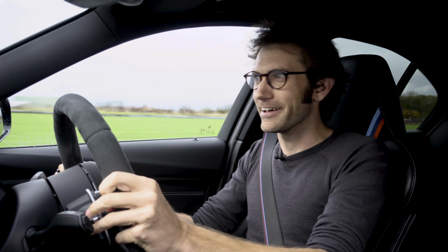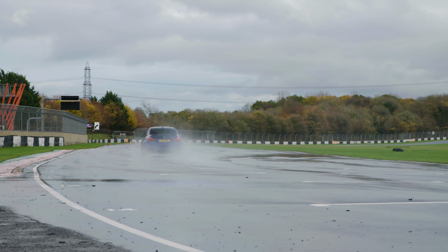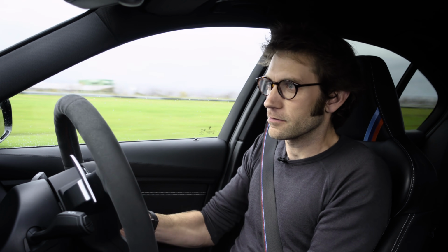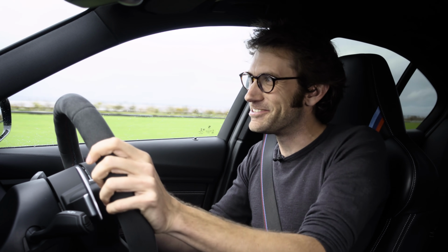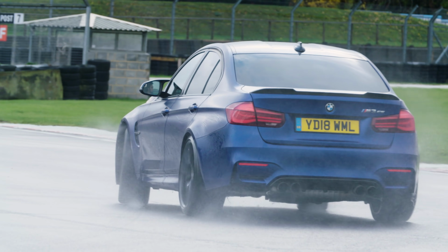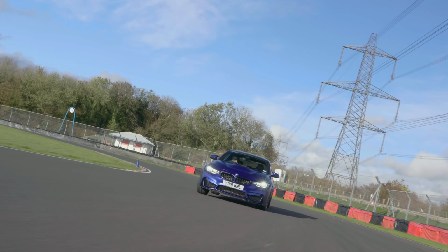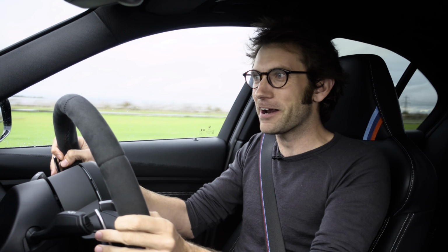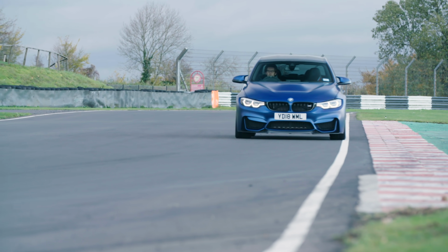It does sound good, doesn't it? Perhaps the biggest thing for me though is the chassis balance. It's still really, really good fun, and as soon as you get into this car out on the road, it feels so keen at the front end, and yet just still really nicely balanced. It's not the intimidating car that it was initially.